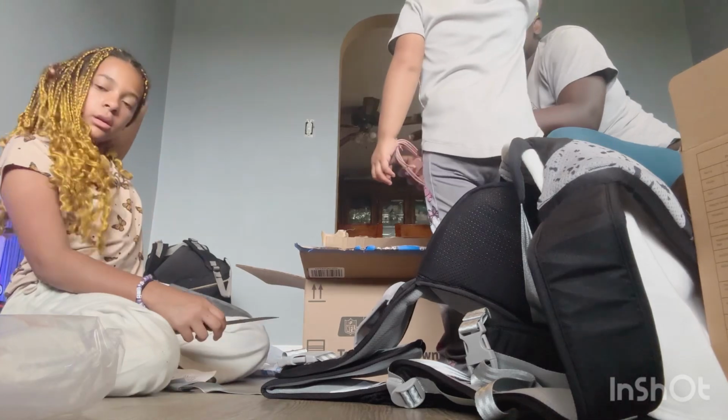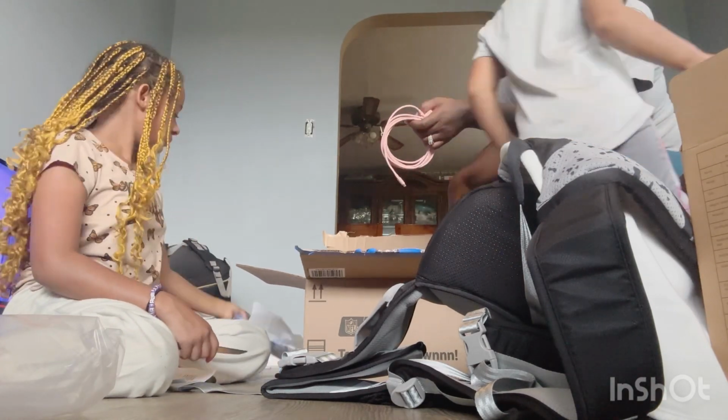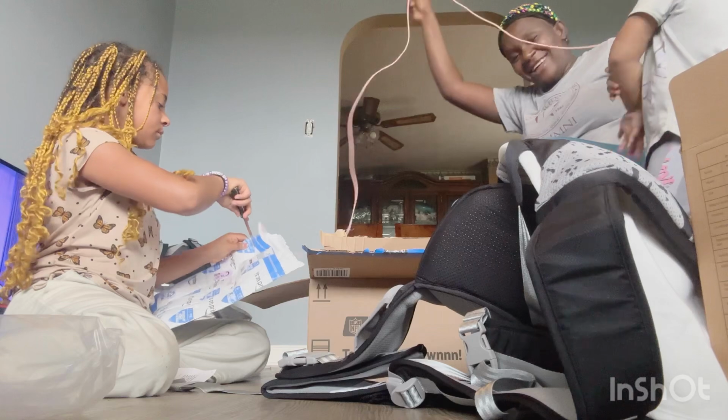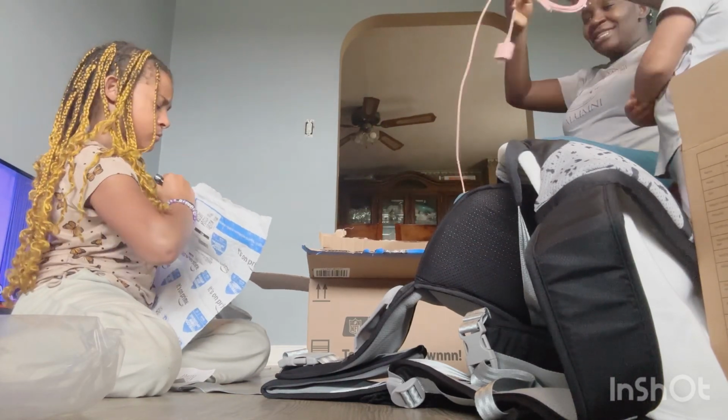Mommy doesn't have a charger anymore because I got two Apple chargers. Carson, can you come plug this behind the couch for me? Because this is my charger. See how long it is? I think it's like 12 foot long. Oh, 15 maybe. Isn't this amazing?